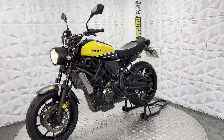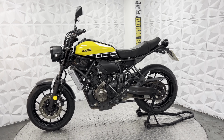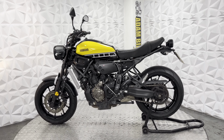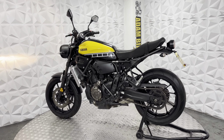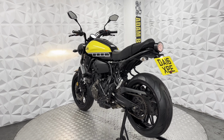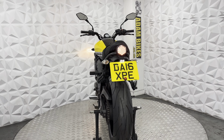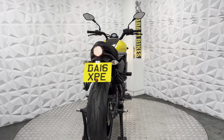Standard handlebars. Digital dash on this works fine. Fairings this side do look nice and clean. All the infills are there. Seat is in good condition. It's got standard shifter, standard rear sets, pillion foot pegs and the seat. Chain guard, mud guard. Down the centre of the tank is nice and clean.